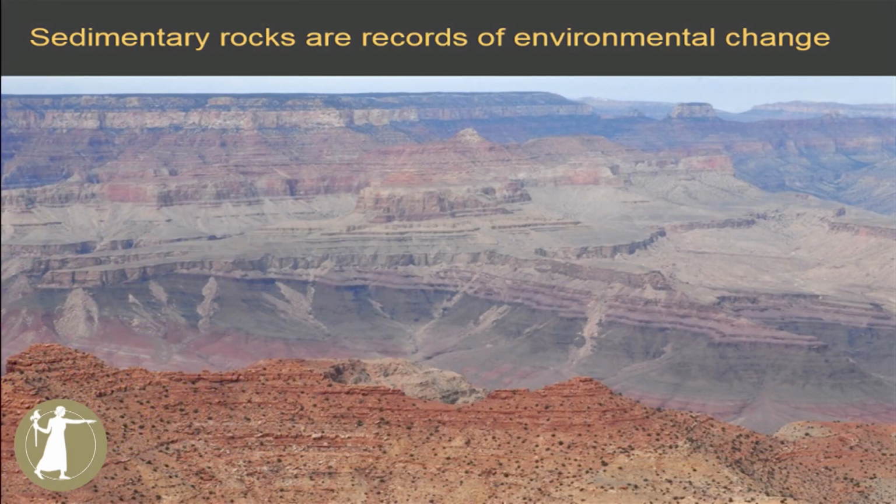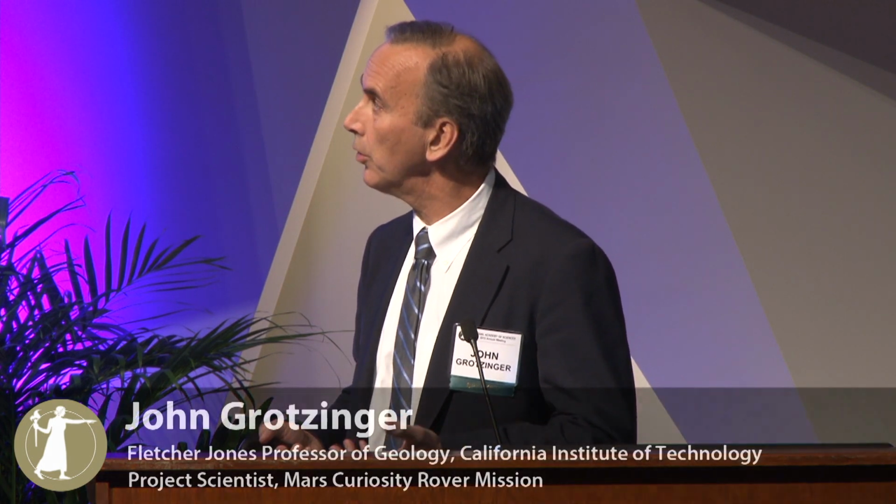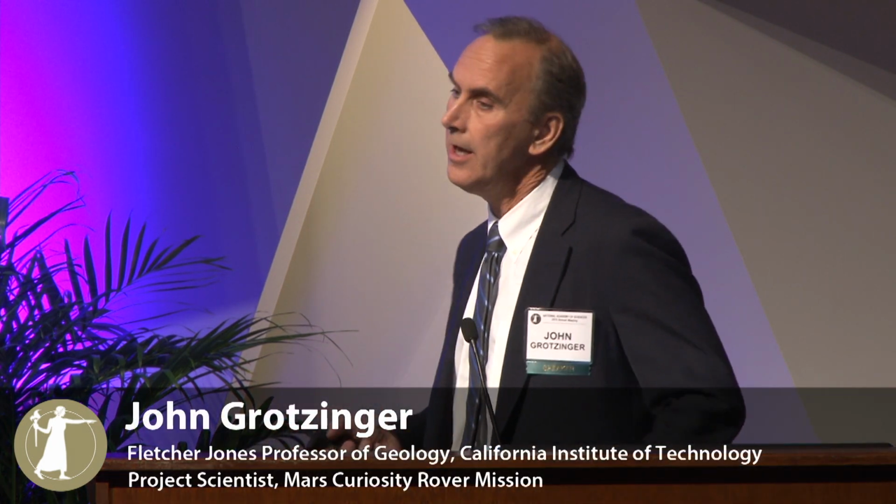Okay, so back to the Grand Canyon that Richard Alley was talking about before, and we do study these rocks to understand the environmental evolution of the Earth. We do this because we want to understand the tempo of biological evolution, and we want to understand that biological evolution is not just driven by genome development, but it is forced by the environment, which is, of course, what stimulates natural selection.